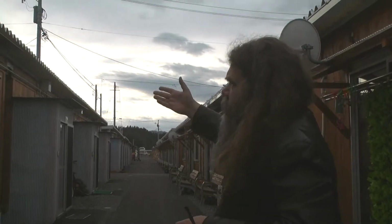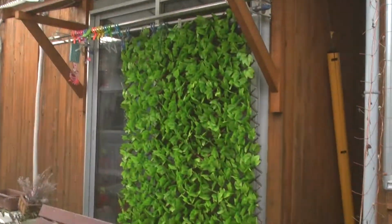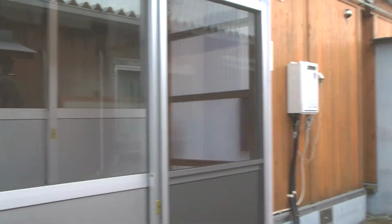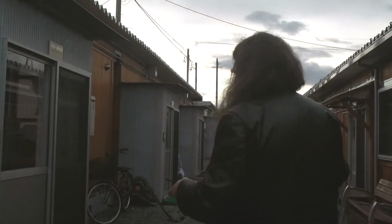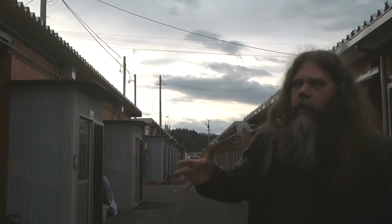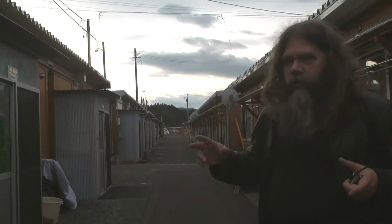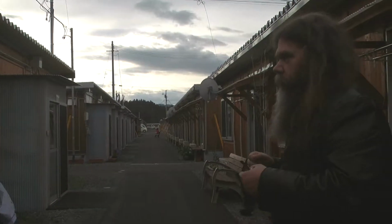So as you can see right here, this is the entrance to one unit, where this is the back of another unit, but the back of this first unit is the same as the back of this unit. Now, depending on the neighborhood that you're in, they have different size temporary housing for the size of families that are in there. This particular neighborhood has larger families including children. Other locations have temporary housing only for single or possibly two people, because it's just a much smaller house.